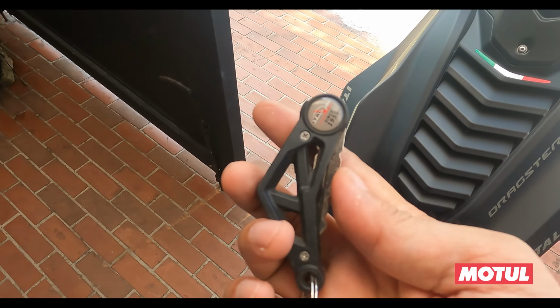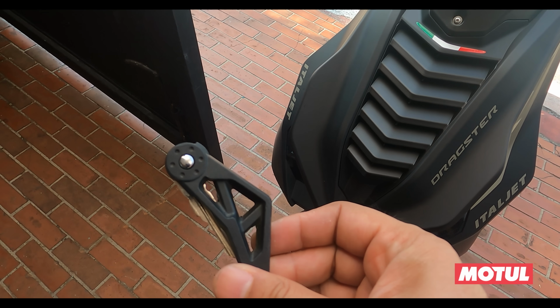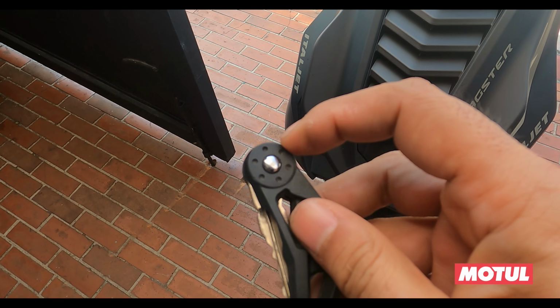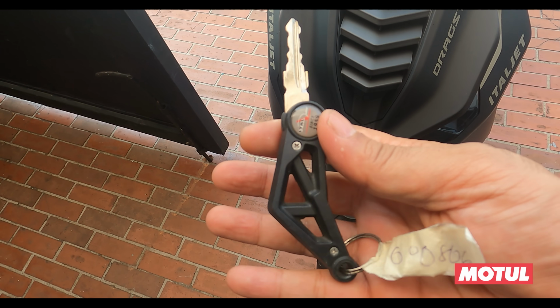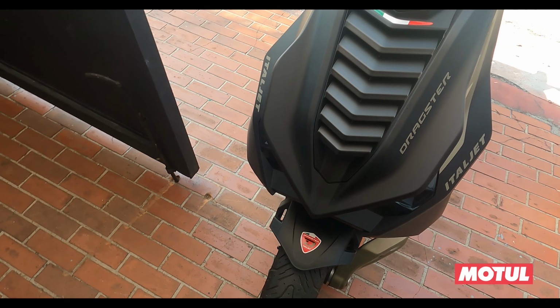Even the key, let's take a look at the key. Look at it, right? Trellis frame key. Look at the detail. Press this button over here and this thing's gonna snap out. Nice, huh? Nice touch.